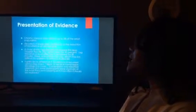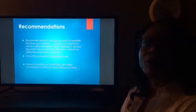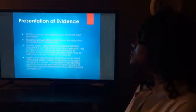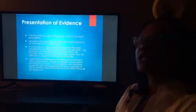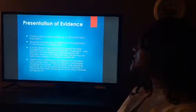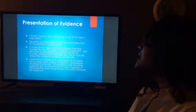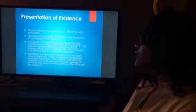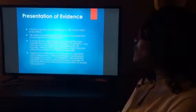Presentation of the evidence: chronic venous leg ulcer affects about 3% of the adult population. Elevation of the lower leg contributes to a reduction in recurrence of the ulcer. Several studies show that leg elevation increases the lower leg blood flow within the vein by 45%.